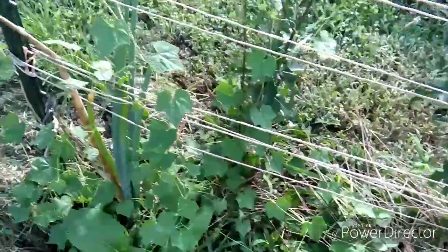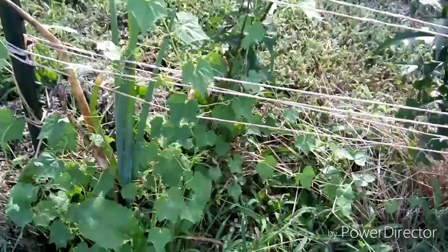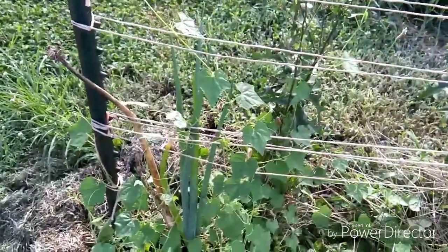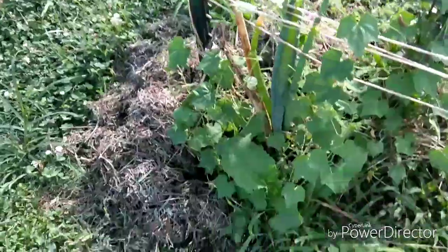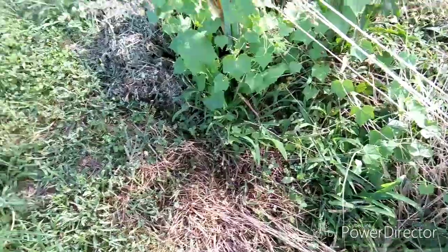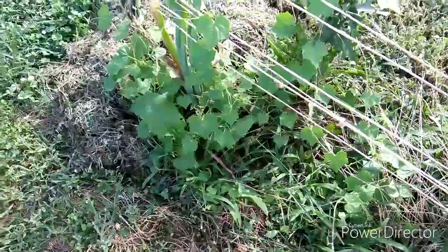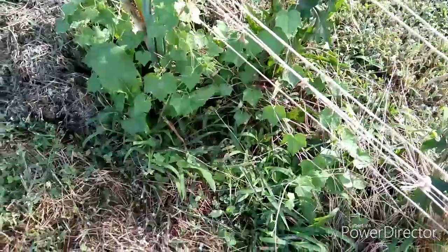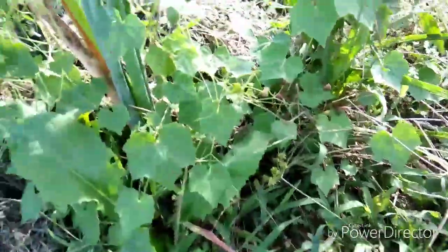I don't know how many people have ever eaten gherkins or know much about them, because I had actually never heard of them before last year. I like them. They're also called mouse melons, and there's the fruit right here. Oops, I accidentally hit the off button. Okay, so I'll end up posting this or splicing this.